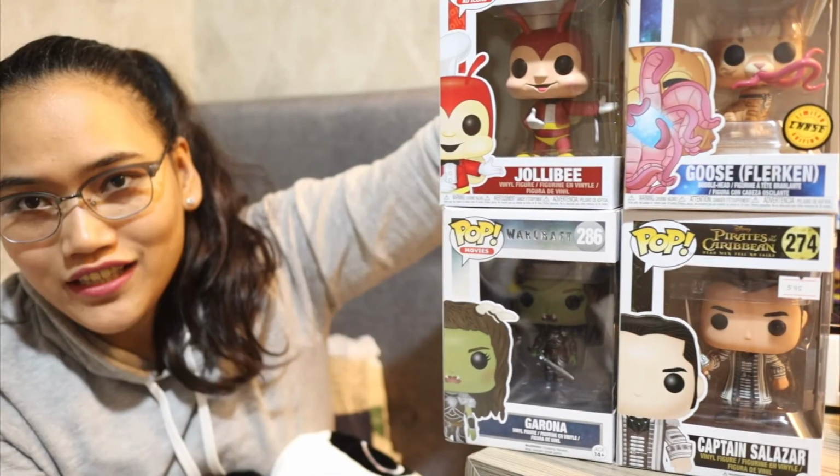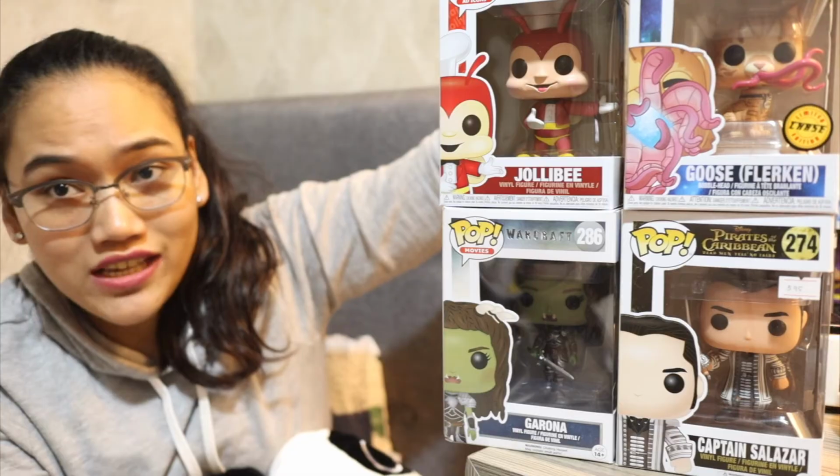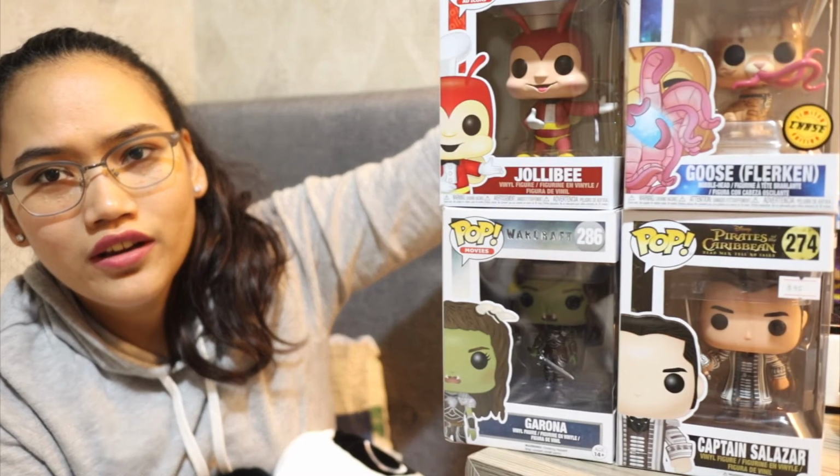We have yung 4 pops natin na bago. Si Captain Salazar, which I think if any of you are interested, let me know. Kasi hindi ko alam. Wala akong interest masyado i-collect yung series na ito. We have Garona from Warcraft, which again, I'm not interested. Pero if you want her, let me know. These two are, I love. Yan, si Goose na Flurken na Chase Limited Edition. Hindi nakalabas yung Tesseract, which is actually the more parang expensive of the bunch, and of course si Jollibee.